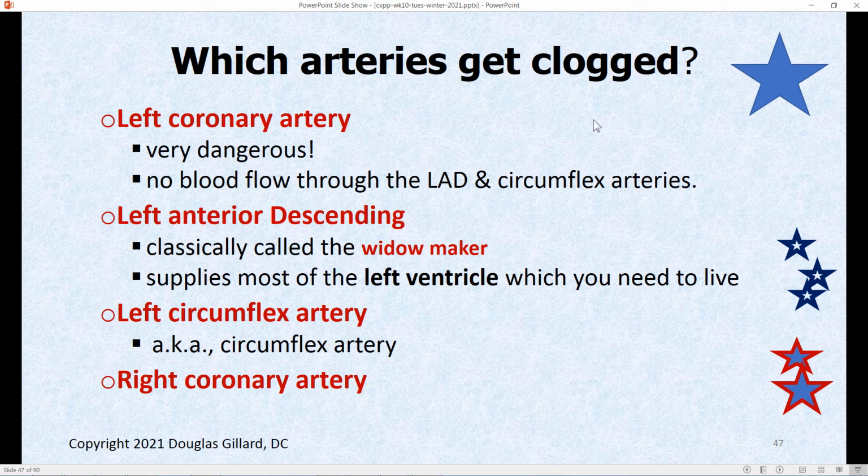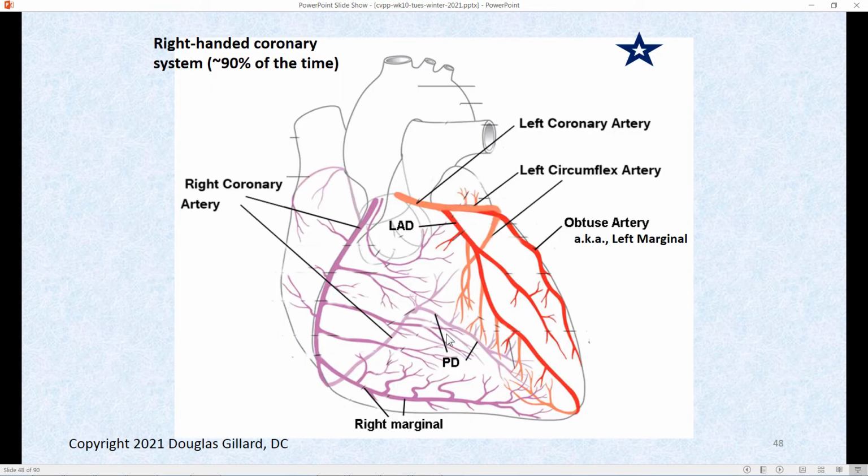Which arteries can get clogged? Well, any of the coronary arteries, but the more dangerous ones: the left coronary artery, the left anterior descending artery, the left circumflex artery, the right coronary artery. They can all get clogged up, and you're in big trouble if they do.